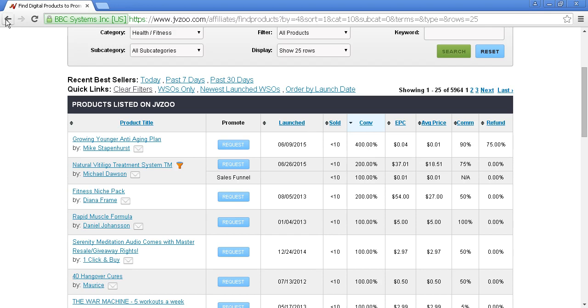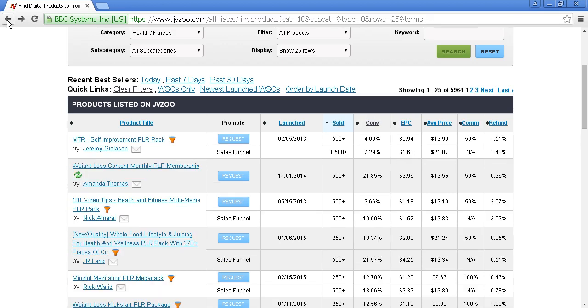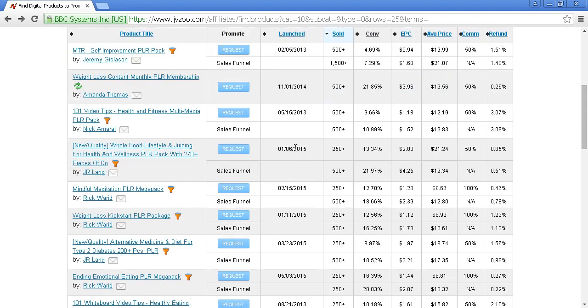Let me just go back to arrange it by the default settings. Let's go back to that one. And let's just look at some of these best sellers. For example, let's look at this one here. This is new. It says whole food and lifestyle juicing for health and wellness PLR pack with 270 pieces of content, and it's sold 250 plus. The conversion rate is 13.34%. Earnings per click is $2.83.